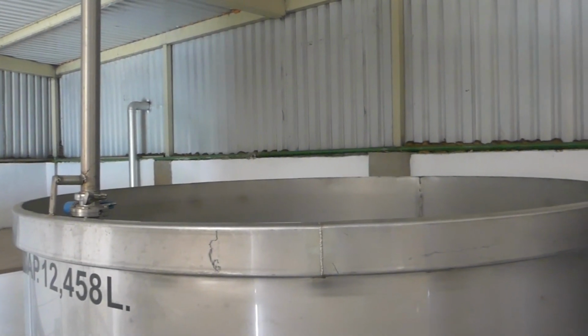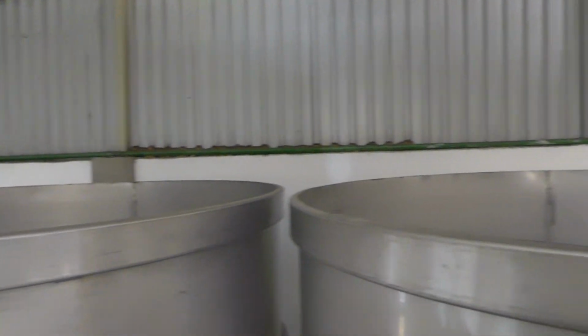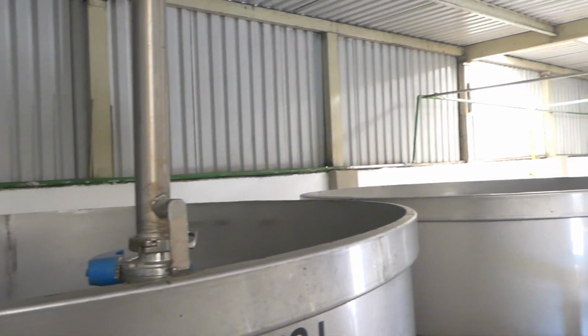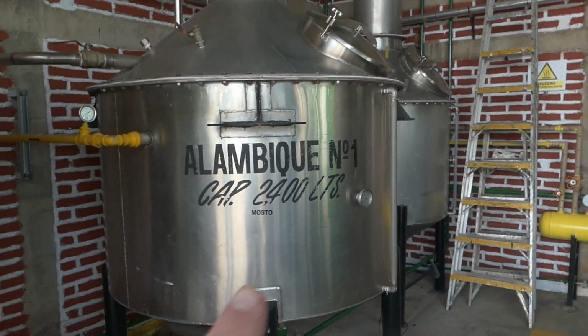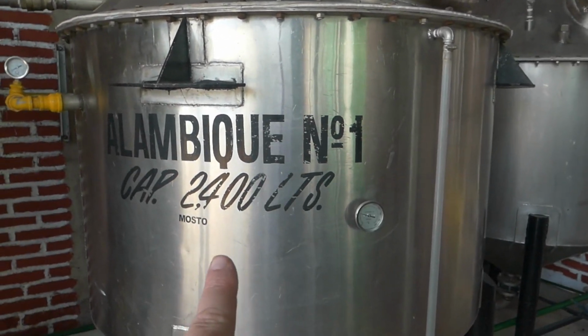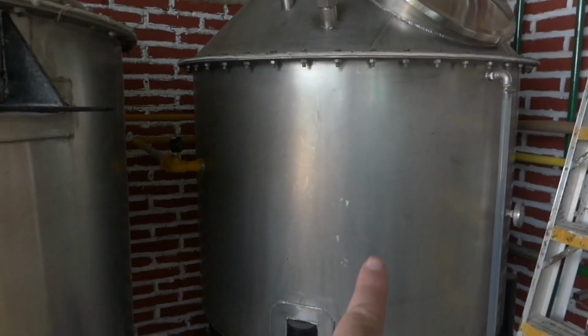With both Cazcanes and Atanasio, it's fermented using wild yeast, so they don't pitch yeast into it. They just let the natural yeast in the air ferment the mosto. So this is the distillation area. This still here is for the primary distillation, and this one here is for the secondary distillation.